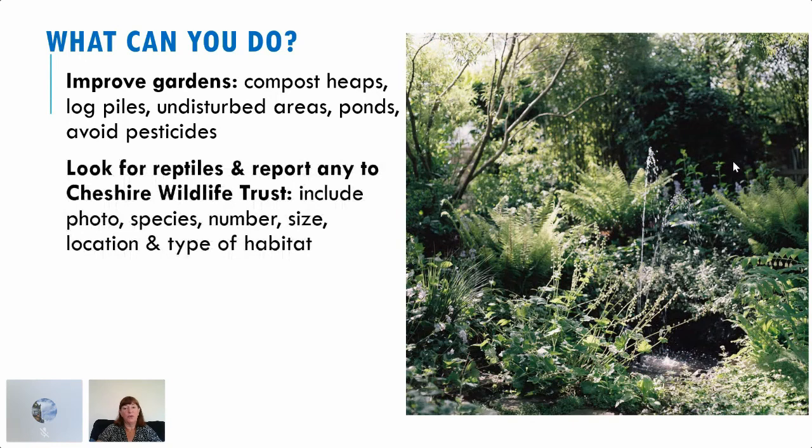The other thing you can do is, if you're out and about, look for reptiles. If you should happen to see them, do let us know. If you just get on the internet and find Cheshire Wildlife Trust, and send your record in to them, it increases our knowledge about them. And you might find one where we didn't know that they were there at all. If you can possibly take a photograph, that's very useful, because it helps us to identify the species, but also how big it is, whether it's an adult or a juvenile, and possibly even the sex.